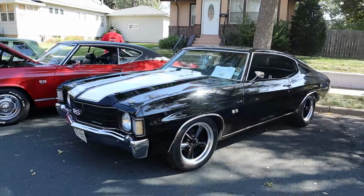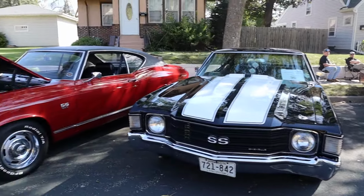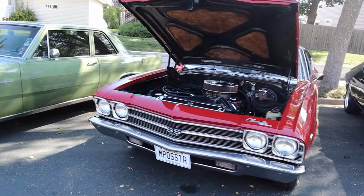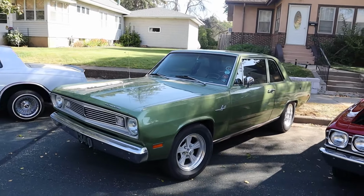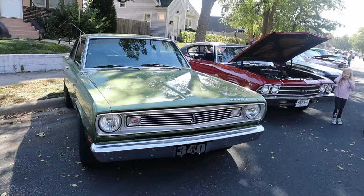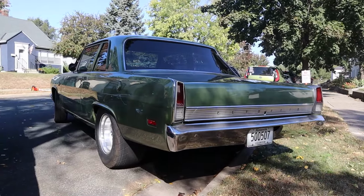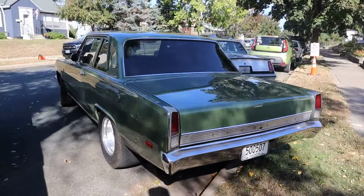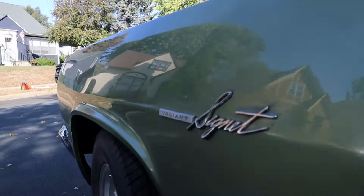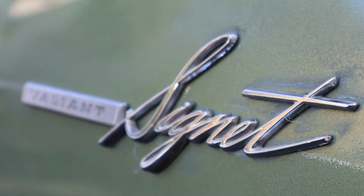It's like another Chevelle here. Good old racing stripes on her. It's a '72. Another Chevelle here. What do we have here? A little Plymouth. I don't see these very often. Plymouth Valiant. Plymouth Valiant? How do you pronounce that? Signet? Sign it?